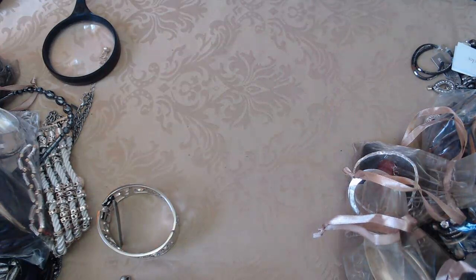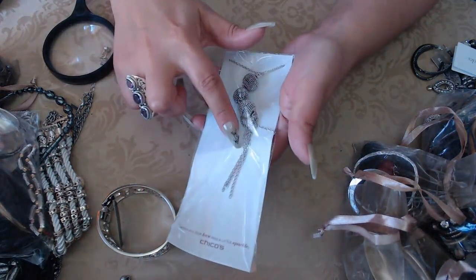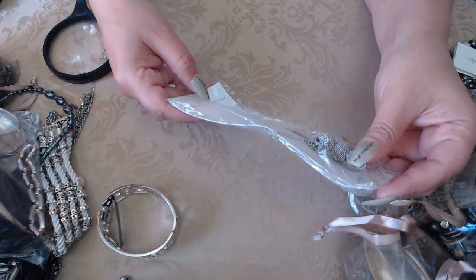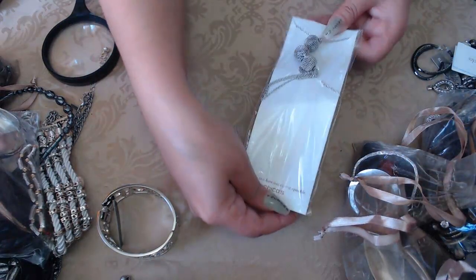And we have this Chico's one. It's a Chico's bracelet. There are three little balls with a tassel on the bottom. And it says, with all our love and little sparkle Chico's. It's really pretty.